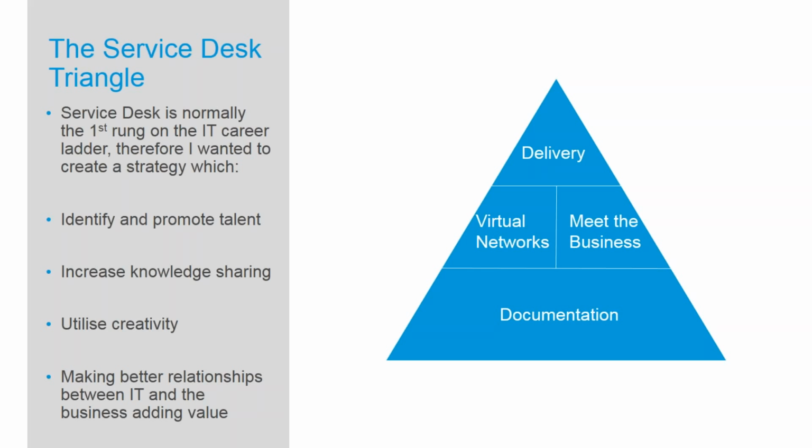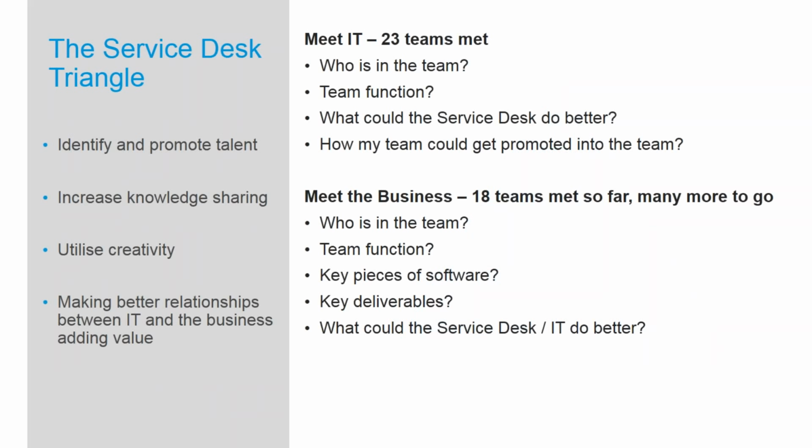Then let's flip it over to the meet the business. So when I first started at Domestic and General, there was a person that used to walk through the office and he had his headphones arranged in such a way on his head that he had his headband over his forehead, like a DJ. And I knew him as Mr. DJ. I didn't know his name or I didn't know his function within IT. And I was lucky enough to do a training course with him and I asked him, what does he do?